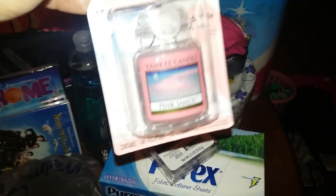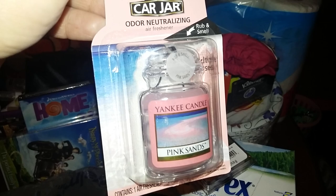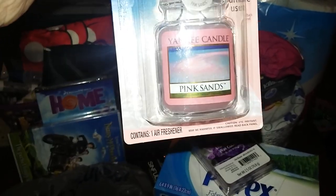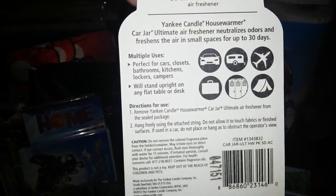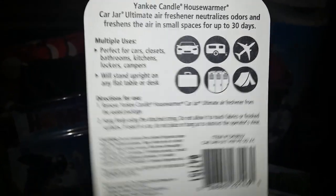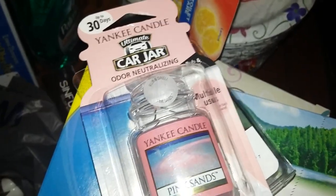And then I saw this by the cleaning supplies. It's the Yankee Candle Ultimate Car Jar Odor Neutralizer Air Freshener. Multiple uses. And this one is Pink Sand, and it smells so good. It says it lasts up to 40 days. So I guess you can put it just about anywhere. It shows you car, camper. Maybe I'll put it in the camper. Tent, lockers. And they had this in a few different scents. I just thought the Pink Sand smelled really good. And I haven't seen those, especially at Walmart. Yankee Candles, period, can be really expensive.